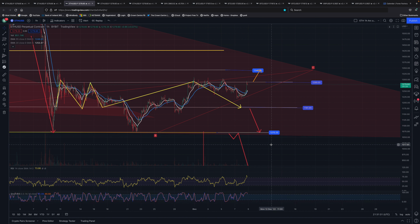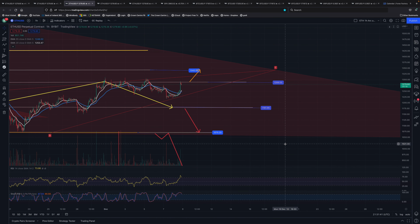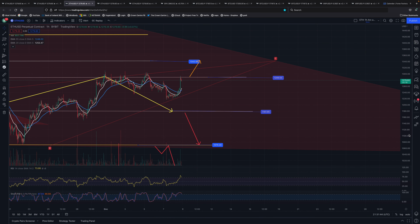rallies are very short-lived. So do exercise caution when placing long positions and short positions at the same time, because if you had shorted, for instance, today here at the 55 rejection, the 55 rejection here on the 1 hour, you would have got caught in a trade that would have put you 60% in the red.